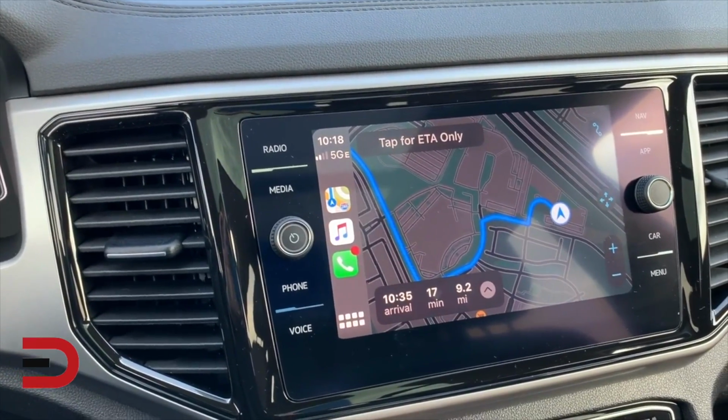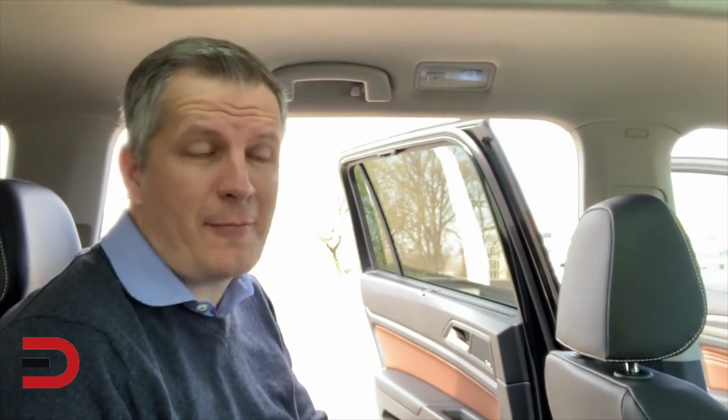So there you can see just how fast and intuitive our new CarPlay works. Okay folks, I now find myself in the second row, and look out for a later video where I in fact climb into the third row.